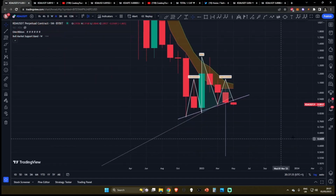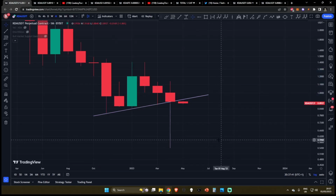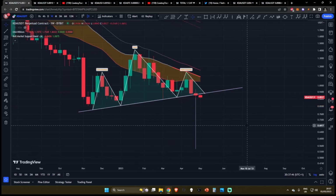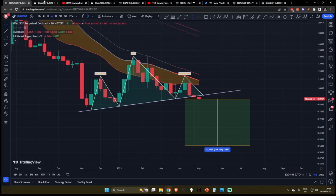On the monthly time frame as well, you can see, if we clear up these just to make it a little bit clearer, we are now trading beneath this major trend line. So we're trading beneath this on the monthly now, we're trading beneath this on the weekly time frame, and it's looking like we've got that final confirmation that we are going to be heading down to the price target of 54.5 cent for KDA USD. This is approximately about another 39% move from where we are at this moment in time.